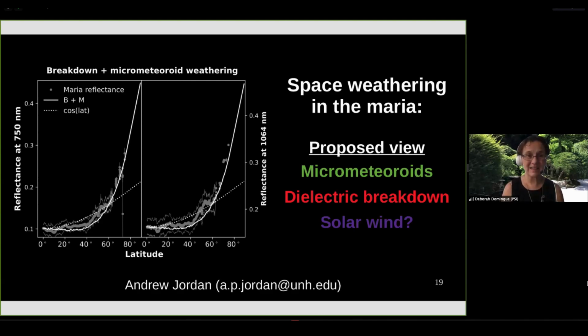Okay, that is fascinating. I'm going to take a host prerogative, and I'm going to ask you a question. So I see that nice plot of yours, and is this lunar specific, or can you apply it to Mercury?